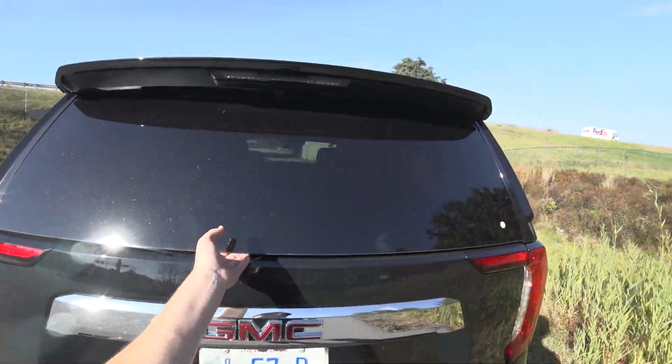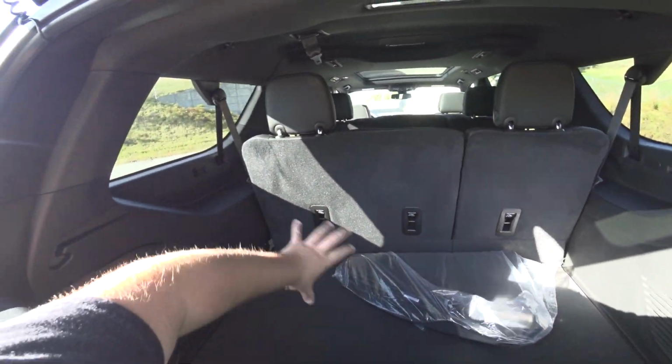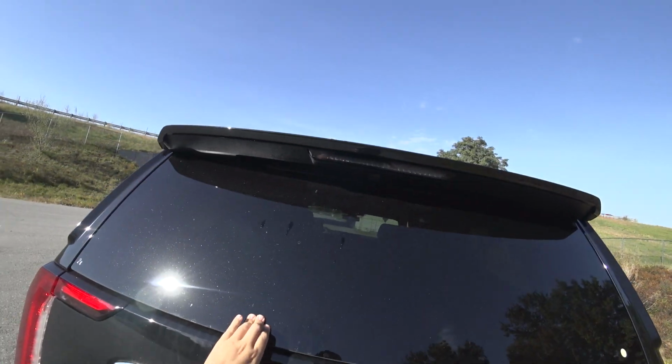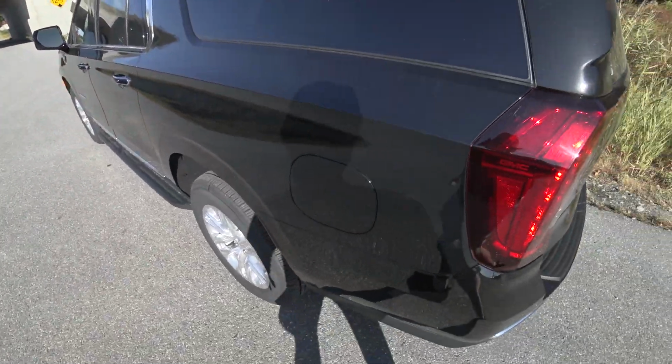Pop the rear glass, and if you have just something you want to drop in, you can. You can see they hide the windshield wiper up there. Prevents it from getting iced over. Very smart idea.